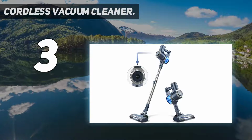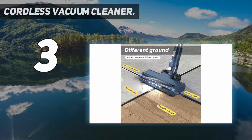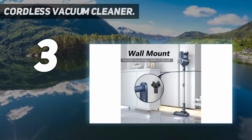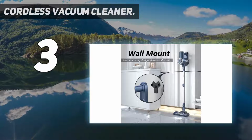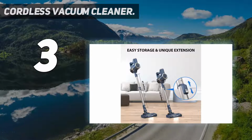ensures thorough one-time cleaning of a 1,350 square feet house. 2 adjustable modes adapt to different situations and allow full use of the battery. 20 kilopascals suction can even suck up your phone.